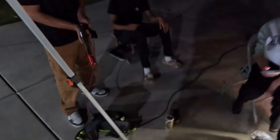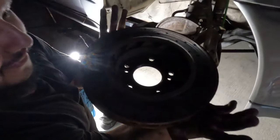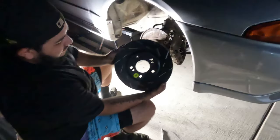Next step. Hey, chill out with that. You ain't got the blick. But yeah, rotor's coming off. That's it. Man, these are cooked. Anybody want these? 250 OBO. Yeah, they don't reuse BBs. I know what I have.